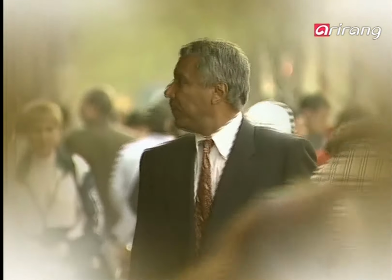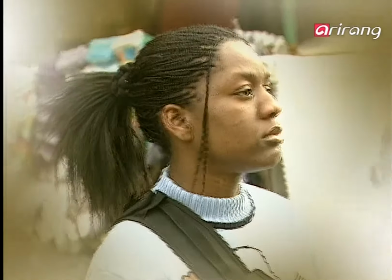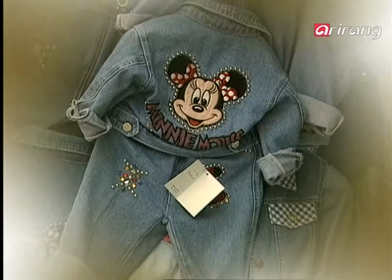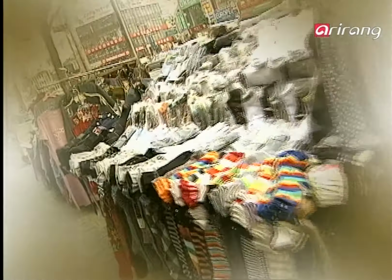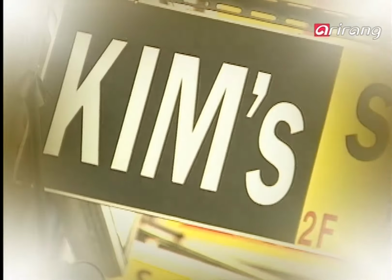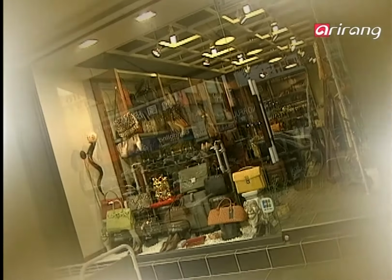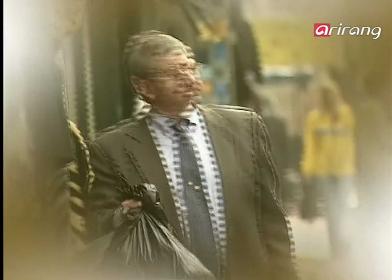Itaewon, the place where most tourists want to go back to. There's a saying that visitors who come to Seoul somehow find their way to Itaewon. The diversity in products that fill Itaewon is a basic tourist stop for those who visit Korea. We begin our adventure into the international street of Seoul.